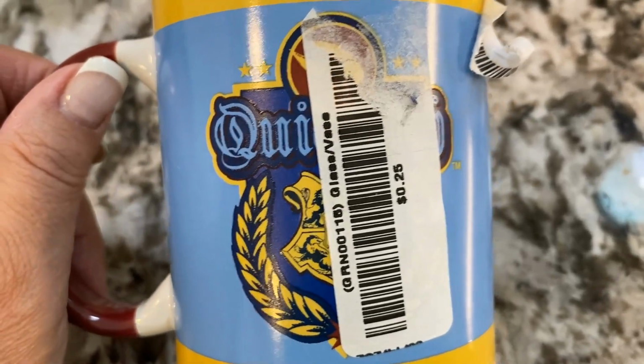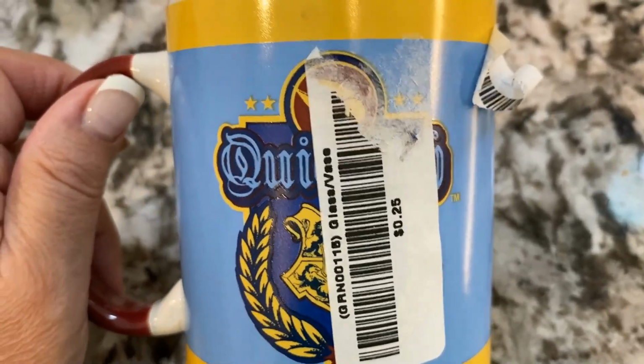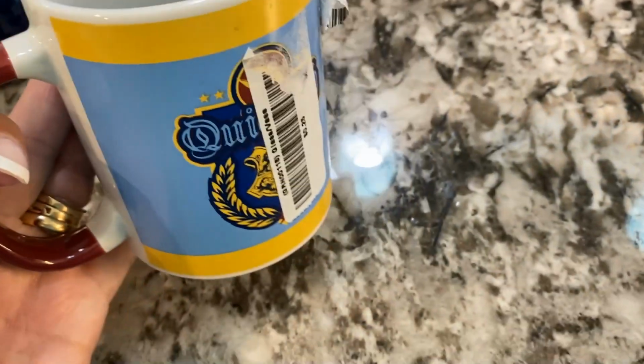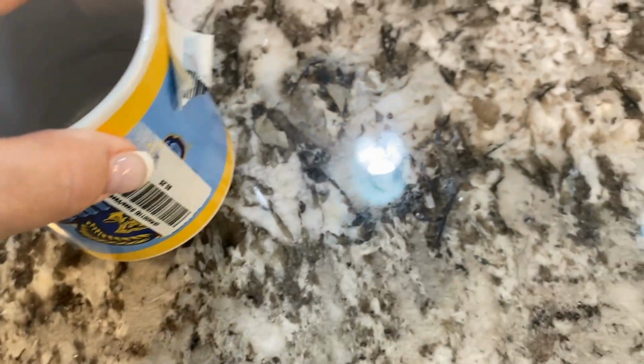It's Quidditch. I think it's a Quidditch game cup, and it is very, very dirty in there, but I think with a magic eraser I might be able to get all those utensil marks off. So we'll see. But for 25 cents, I figured I could take a chance.